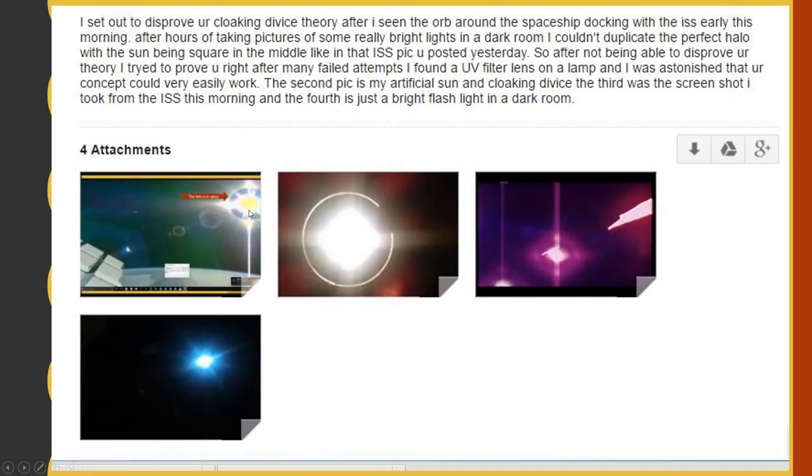"So after not being able to disprove your theory, I tried to prove you right. After many failed attempts, I found a UV filter lens, like you can find on the bottom of many lamps, just a little glass UV filter lens on a lamp. And I was astonished that your concept could very easily work. So the second pic is my artificial sun and cloaking device." And so that's the UV filter that makes the square light of his artificial sun there in the middle. And then the third was a screenshot he took from the ISS this morning, which got him going. And the fourth was just the light that he used for his artificial sun.